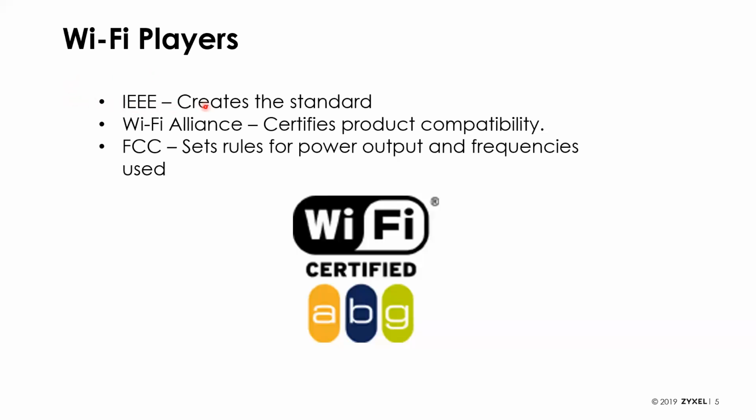So the main players here are going to be the IEEE. These are the guys that create the standards. It's a group of engineers across the world that create the standards that we use. And this is true for any sort of networking equipment, whether we're talking Wi-Fi, wired, etc. So they're the guys who create the standard. So when we're looking at that previous slide and you see 802.11b, 802.11ax, etc., that's a reference to the standard that the IEEE has put out.